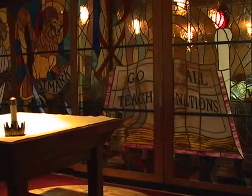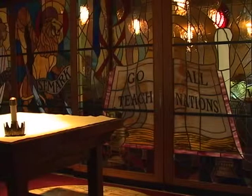And the Catholic Church is made up of people from around the world that speak many different languages. And that's one of the beauties of the church, that we try to reach across cultures.